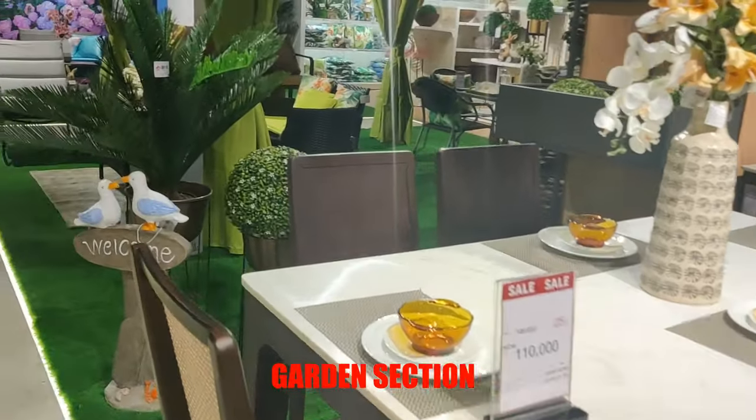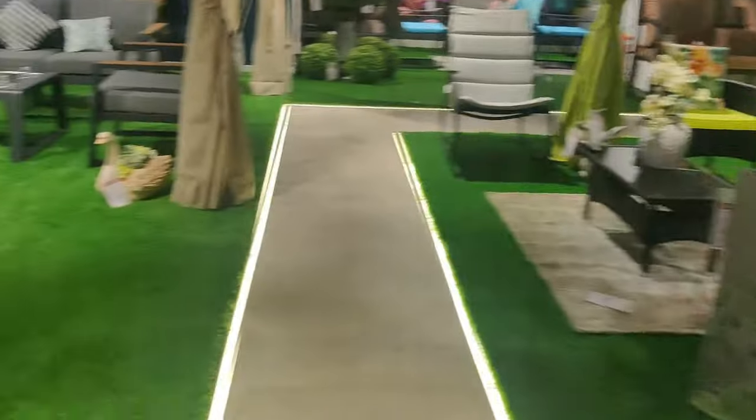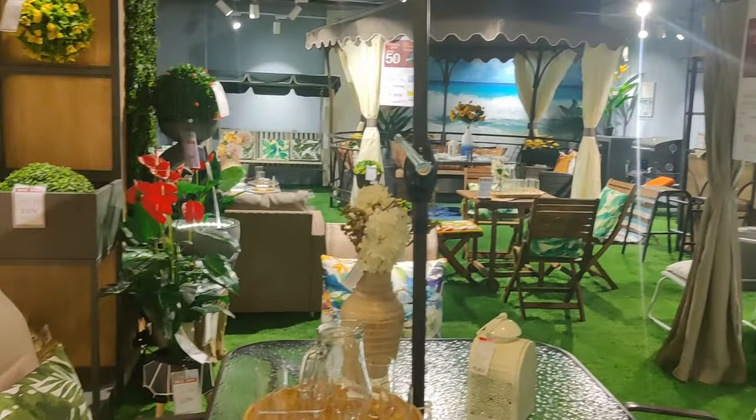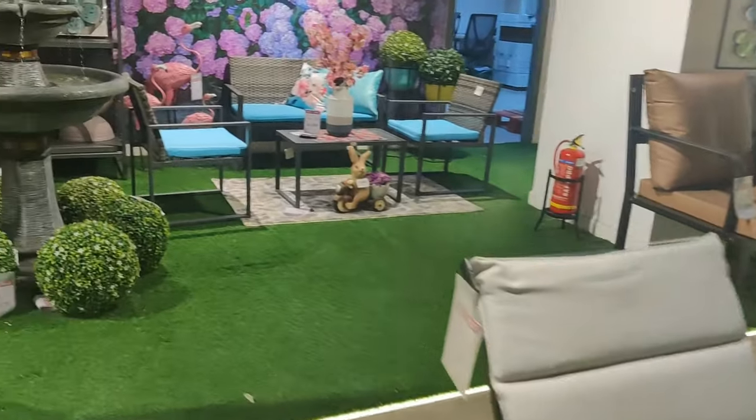Lastly, we visited the garden section. Collection included artificial plants and fence, outdoor cushions, pots, garden ornaments, garden utilities, fountains, barbecue and camping.